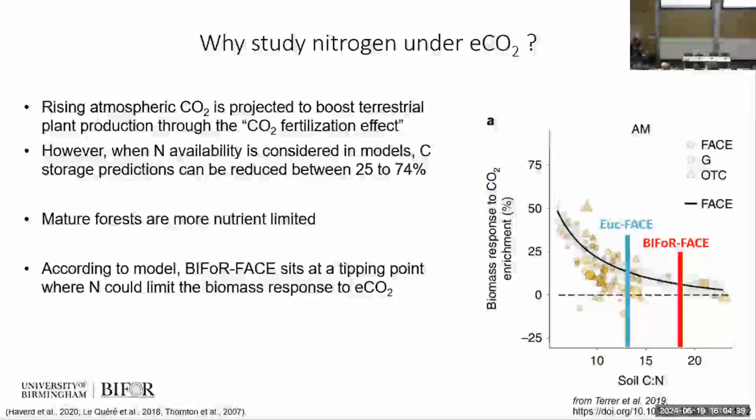So why study nitrogen cycling under elevated CO2? It's because we know that rising atmospheric carbon dioxide is projected to boost terrestrial plant production through the so-called CO2 fertilization effect. But we also know that when nitrogen availability is considered in the models, carbon storage production can be reduced between 25 to 74%.